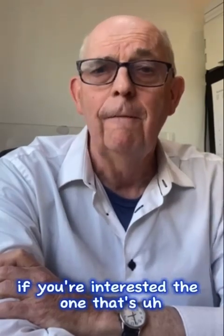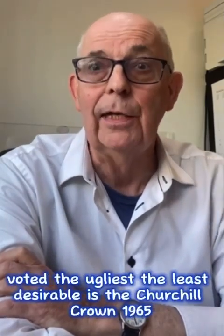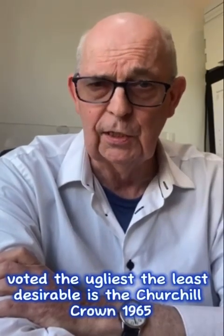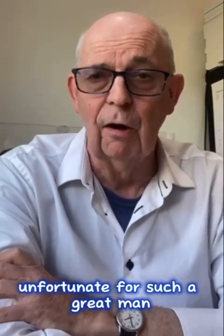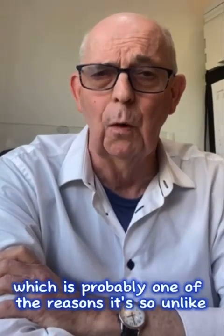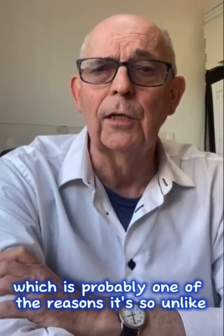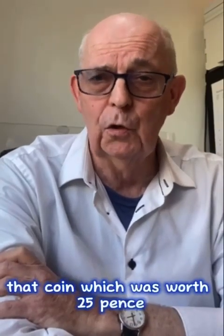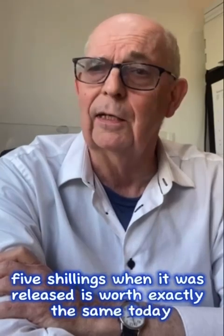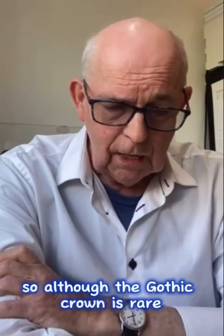If you're interested, the one that's voted the ugliest, the least desirable, is the Churchill crown from 1965. Unfortunate for such a great man, but there you go. It's a very flat coin with very little detail, which is probably one of the reasons it's so unliked. That coin, which was worth 25 pence, 5 shillings, when it was released, is worth exactly the same today.